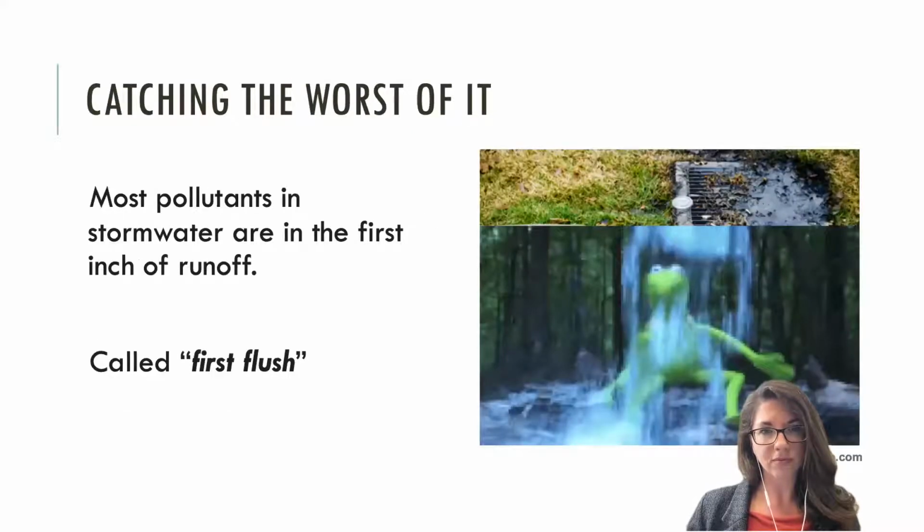All right. So next, I'll explain why we've been talking so much about stormwater. I want to tell you about the term first flush, which refers to the initial runoff during a storm event. The first inch or so of runoff is what contains most of the pollutants in a storm event. If this water isn't treated by means of green infrastructure, it can lead to rapid changes in water quality. So capturing and treating this water would take care of treating a majority of the storm's pollutant load.